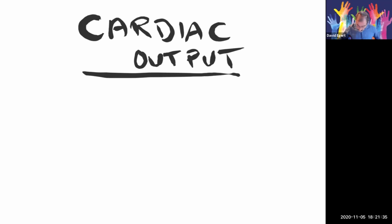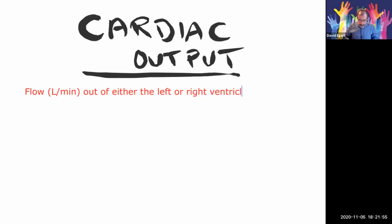So cardiac output, which I've already mentioned a little bit ago. This is the flow, again, in liters per minute, out of either the left or right ventricle. And again, it has to be identical in both of them, because if it isn't, you build up back pressure on one side or the other. So if we think about the heart, let me draw it in red.